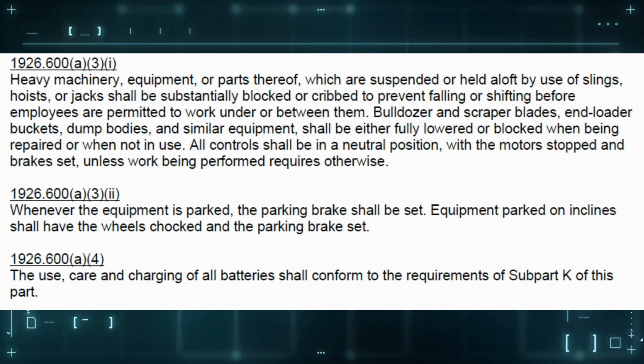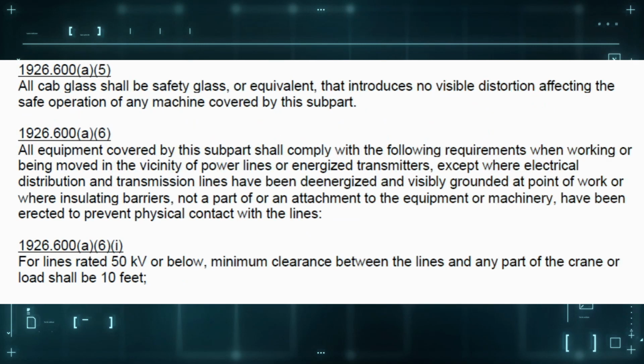Alpha 3.2. Whenever the equipment is parked, the parking brake shall be set. Equipment parked on inclines shall have wheels chocked and parking brakes set. Alpha 4, the use, care, and charging of all batteries shall conform to the requirements of subpart K of this part, which we're not going to cover right now. Alpha 5, all cab glass shall be safety glass or equivalent that introduces no visible distortion affecting the safe operation of any machine covered by the subpart.